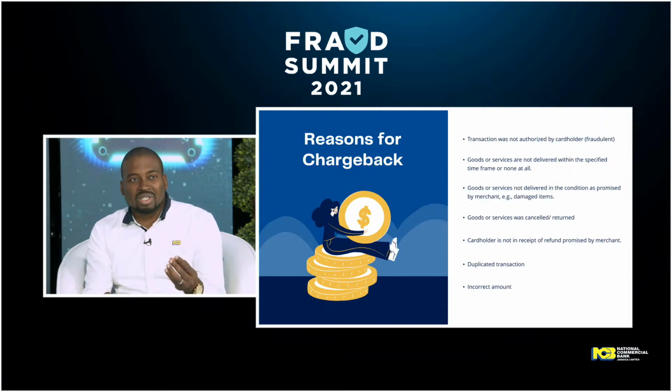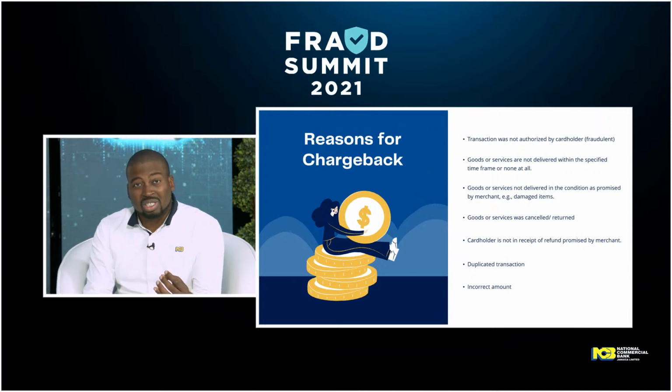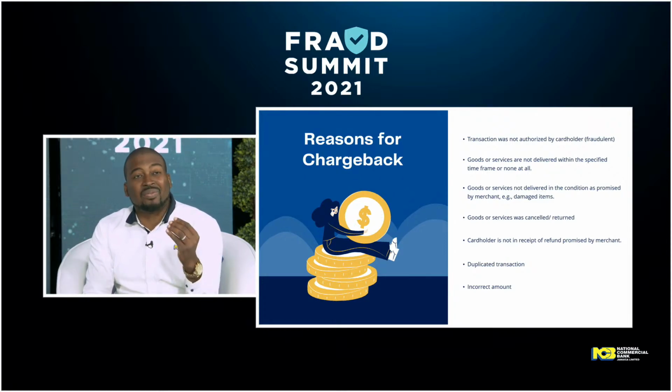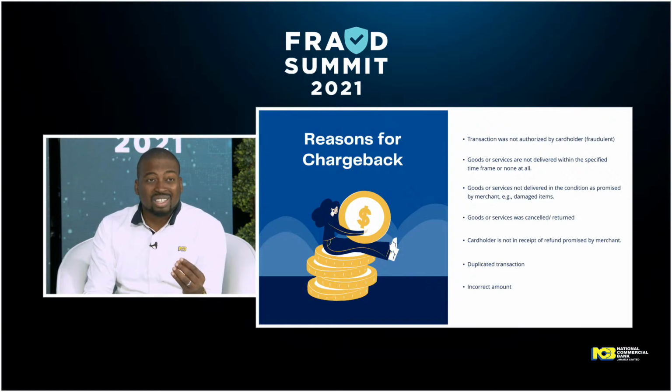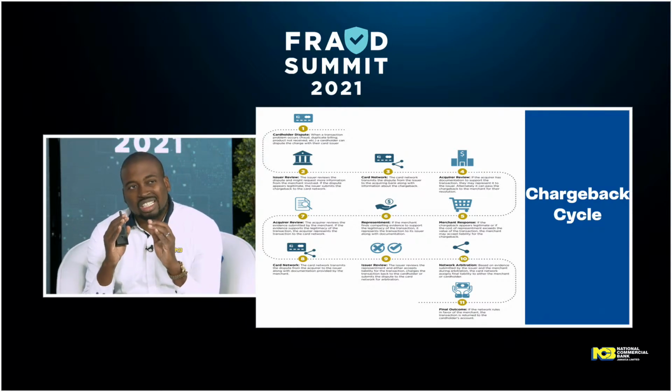And there are various reasons for chargeback. You could have a chargeback because the transaction was not authorized by the cardholder, and that would be deemed to be fraudulent. It could be that the transaction was an incorrect amount. So it could have been a transaction for 5,000 that was run as 50,000, or 5,000 Jamaican run as 5,000 USD. It could have been that the transaction was duplicated, or that the merchant was required to do a refund and had not done the refund. So there are various reasons, and today we're going to discuss how you can better manage them for each reason. Let's take a quick look into each one of the steps.